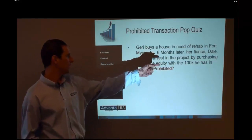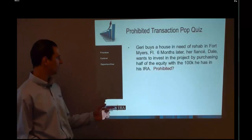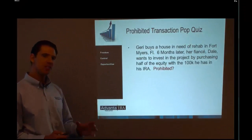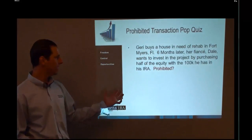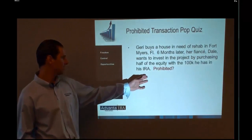6 months later, her fiancé Dale wants to invest in the project by purchasing half of the equity with the $100,000 he has in his IRA. Is this transaction allowed? Yes, this transaction is allowed. The reason is that these two are not married yet. They're fiancés, so they're not spouses. This would be an allowed transaction at this time.